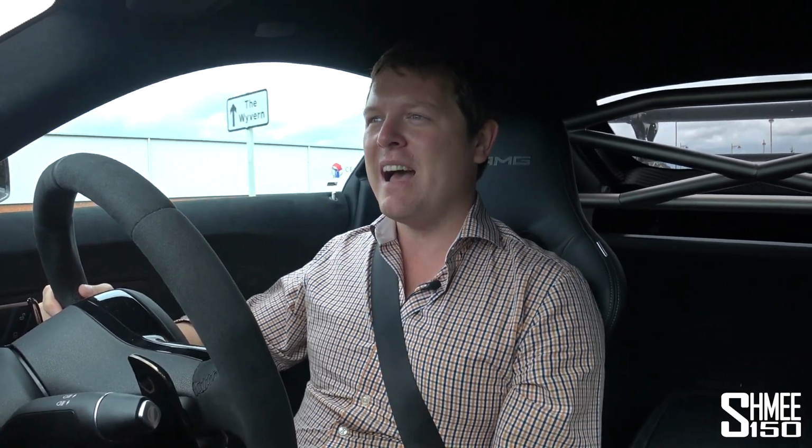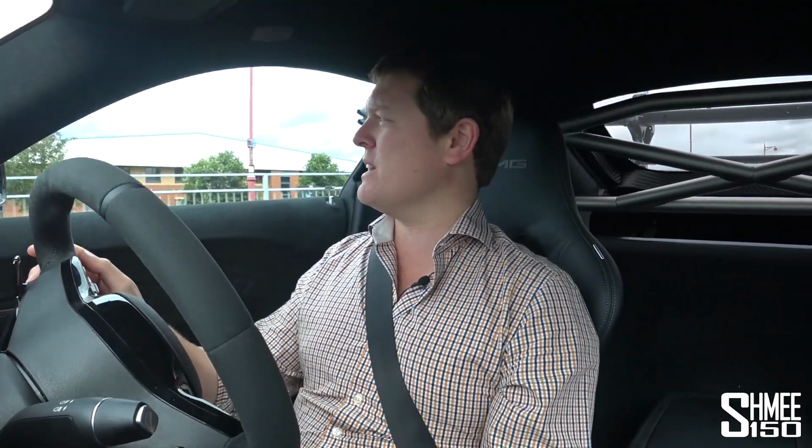It is incredible to see the SLS on the road behind me at the moment, and every downshift from that car, even though it's behind, how much you hear it from inside this, when you don't hear any of this, especially not when you're driving it gently.